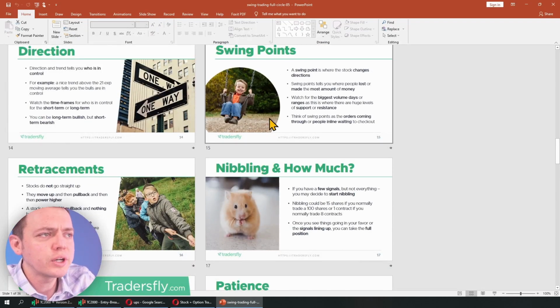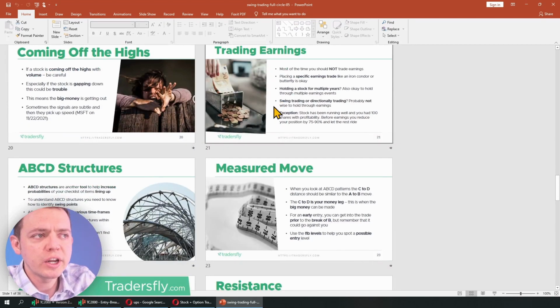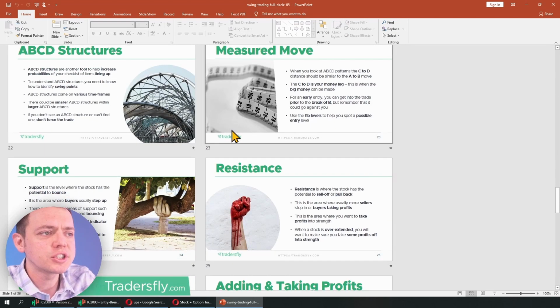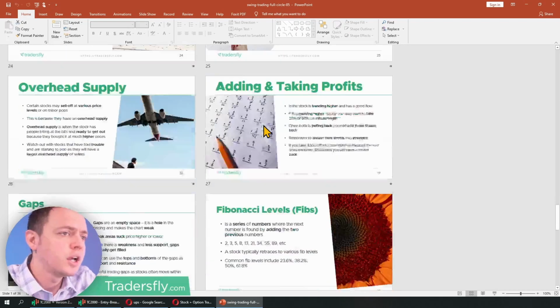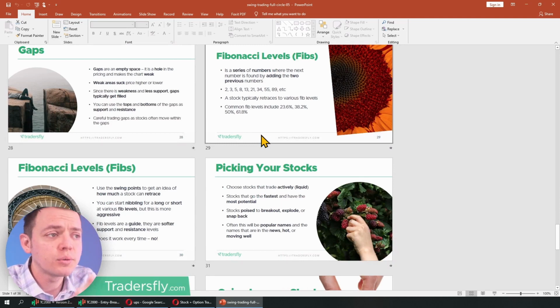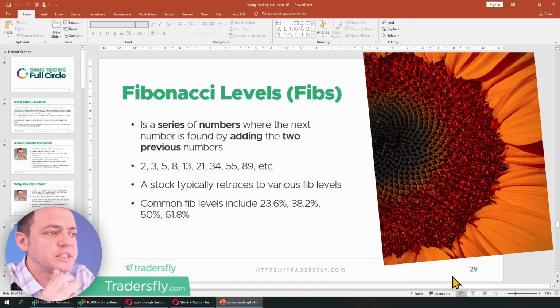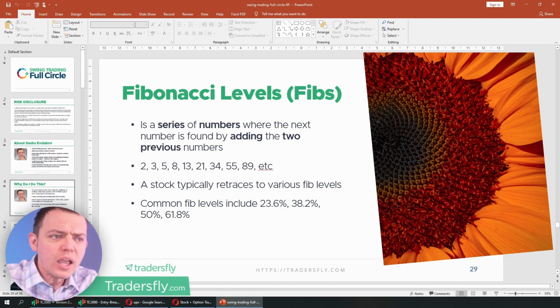We'll talk about retracements, nibbling, patience, commitments, trading earnings. We'll talk about ABCD structures, support, resistance, measured moves, overhead supply, gaps, Fibonacci levels. So again, there's only 2 slides on Fibonacci, talking about sequences and how they kind of work and operate.